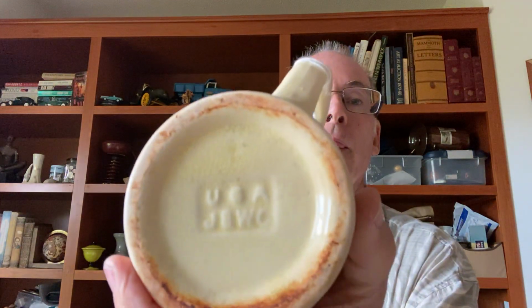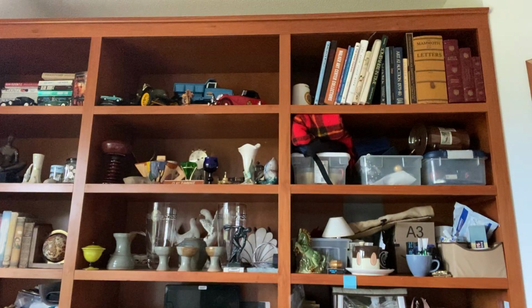Then I found this Currier and Ives coffee mug. It just says USA. Oh, it's JSWC. I've heard that before. I can't remember who that is, but that's all on the bottom. You can tell it's a little stained on the bottom and needs to be cleaned a little bit, but that was 25 cents too. So for 25 cents, I got this Currier and Ives coffee mug. Started to sell more coffee mugs, so I'm getting into it.